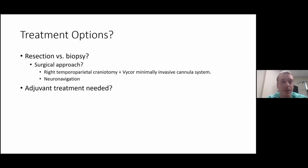In this case, they did a right temporoparietal craniotomy, and they also used the Vycor cannula system, and obviously they used neuronavigation to help. And adjuvant treatment again depends on the final pathology. Very good, Victor.